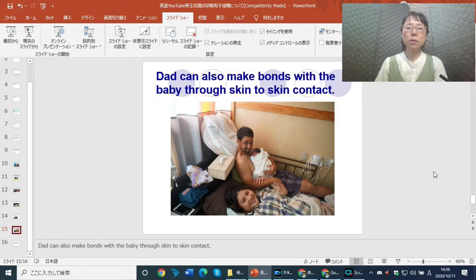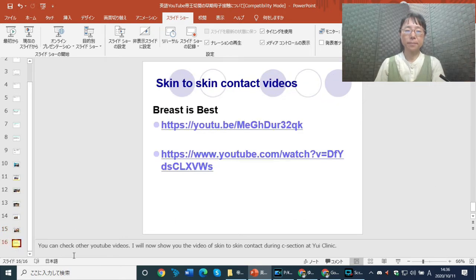Dad can also make bonds with the baby through skin-to-skin contact. You can check other YouTube videos. I will now show you the video of skin-to-skin contact during C-section at Yui Clinic.